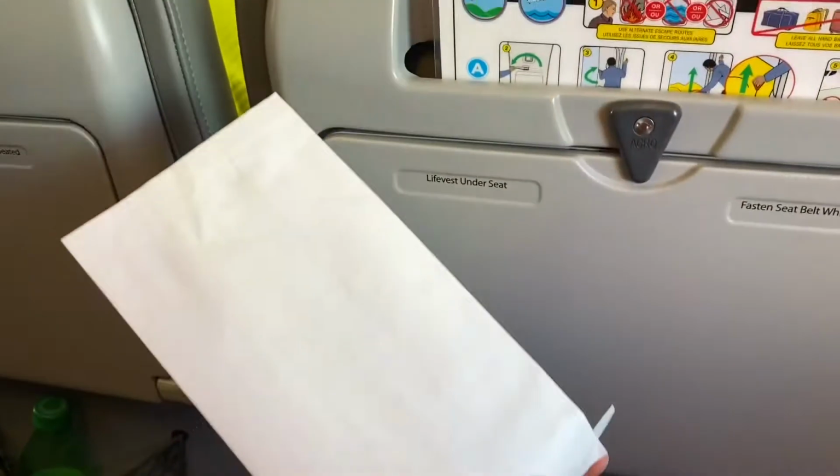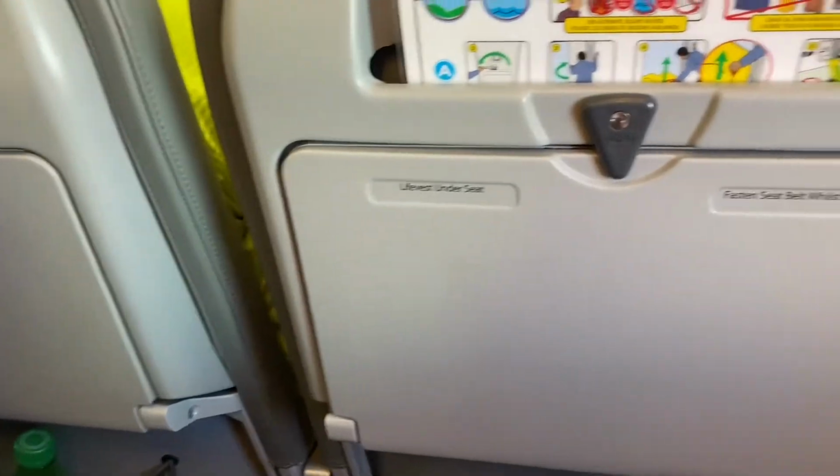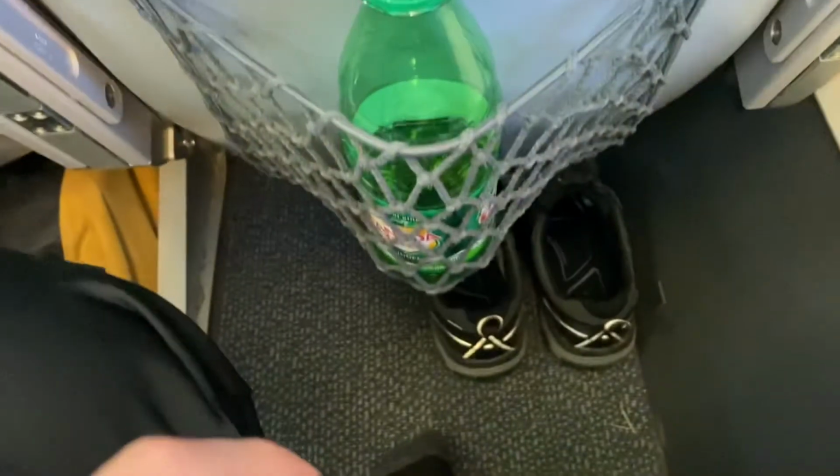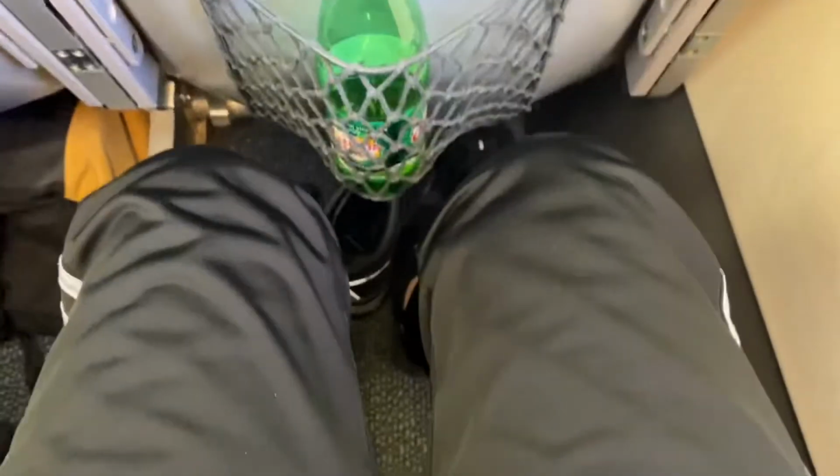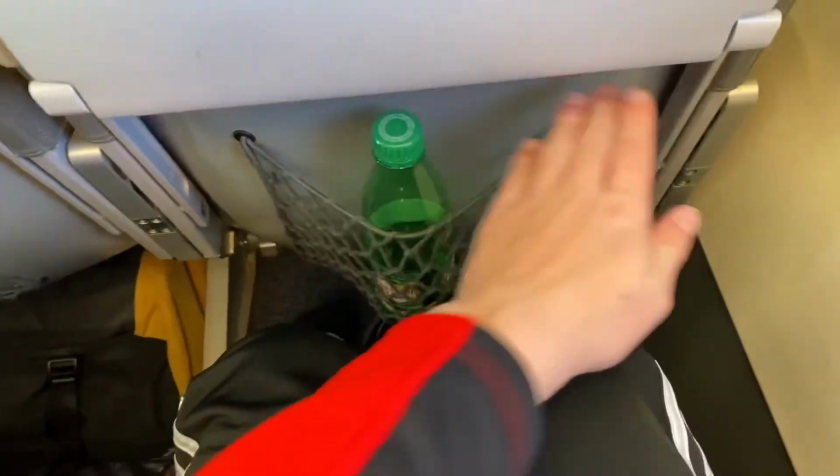However, I'm fine with them not reclining because that means the person in front of me won't recline and take away my legroom. Speaking of legroom, it's pretty good on the Flair Air 737-800. There's a good amount of space. I am only 5'10", but still relatively good amount of space.